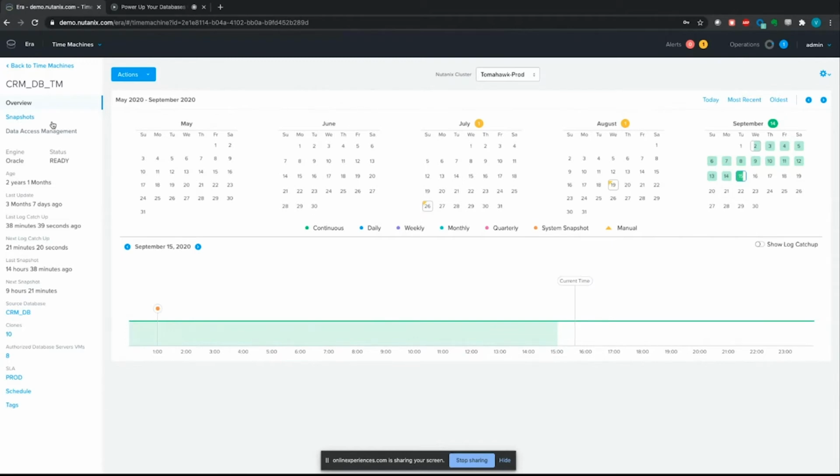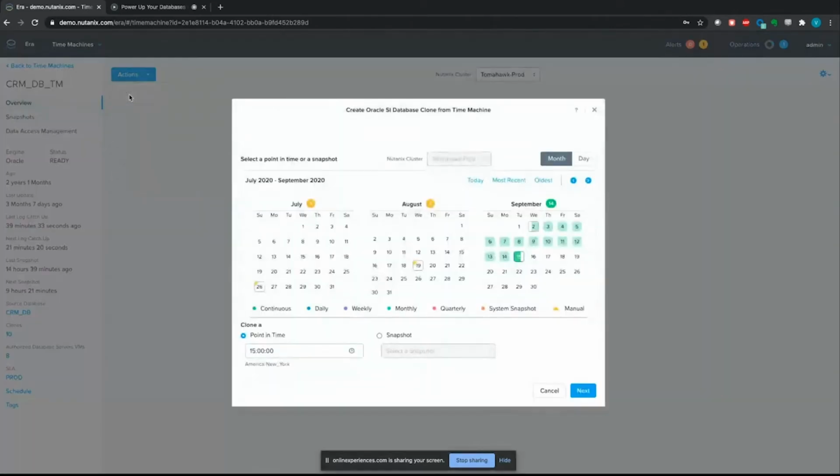and how quickly you can get the database backup files. So with Era, we are trying to simplify this, right? We don't want that entire process of waiting on the backup files, recover, restore. So let's see how Era does. Within Era, you can go to this time machine, and every database will have its own time machine. So I'm picking up this CRM database. I'm going to click on Actions, and I'm going to do a Create Single Instance Database Clone.